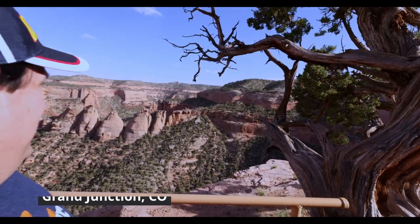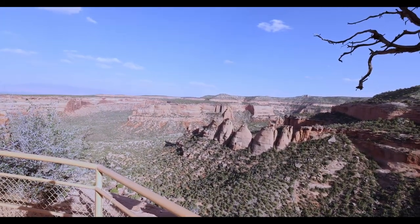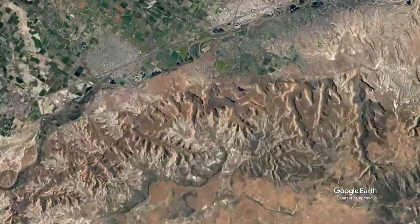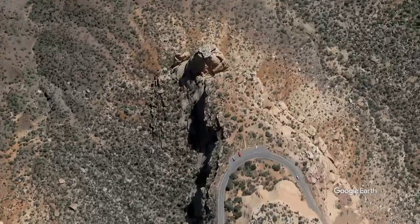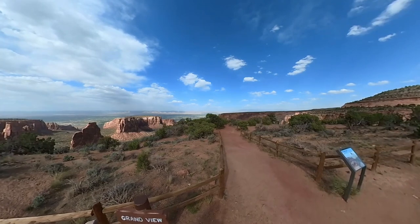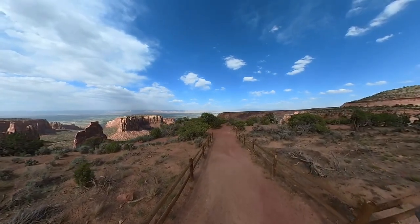On this little path cut around a national monument. On this little trail, and this is pretty cool, I might say. Grand View. This must be one of the hidden gems of the American Southwest.